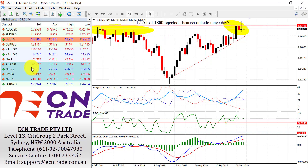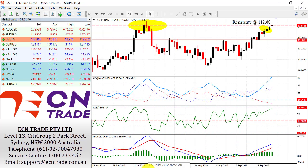The dollar yen is still attempting, for the third day, to challenge this level around 112.80. Although we got to a high of 112.97, we have dropped away quite quickly to the downside and are now trading around this level of 112.80. It is viewed that the market may struggle as the ADX is overheating. We are overbought, and therefore this could see the market plummet back towards the region of 112.05 to 111.85. So I'm not bullish at these levels.